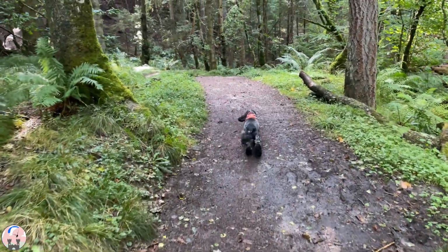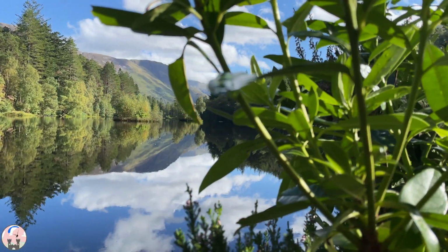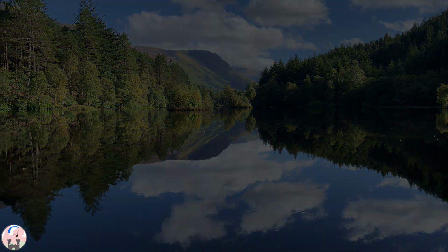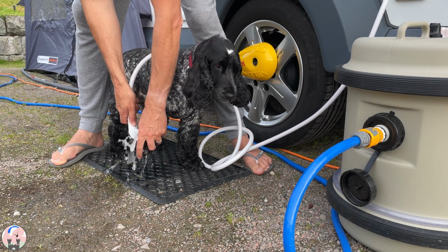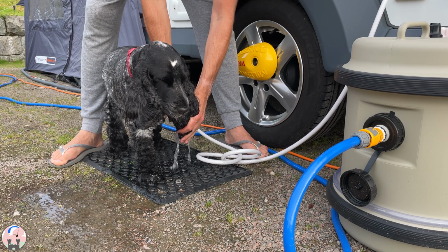Directly from the campsite is a woodland walk which leads to a beautiful loch. This loch is surrounded by tall woods with a backdrop of pointed mountains. After a woodland walk, the poor dog has to have her paws cleaned. This is where the external shower on the base camp is priceless.